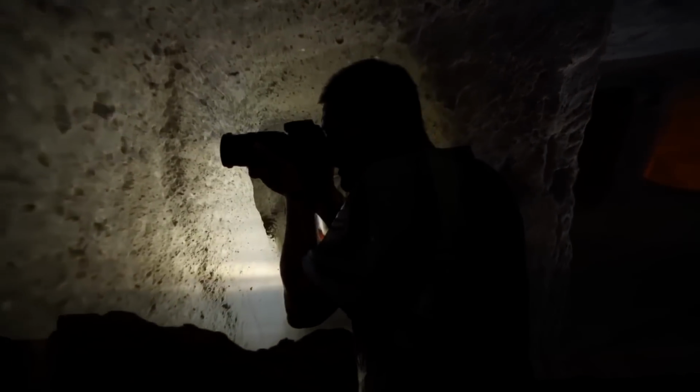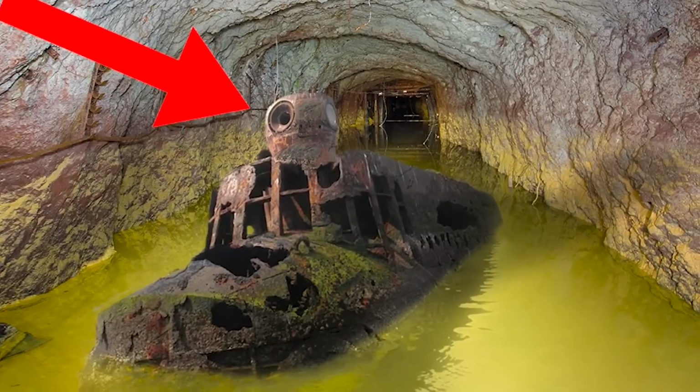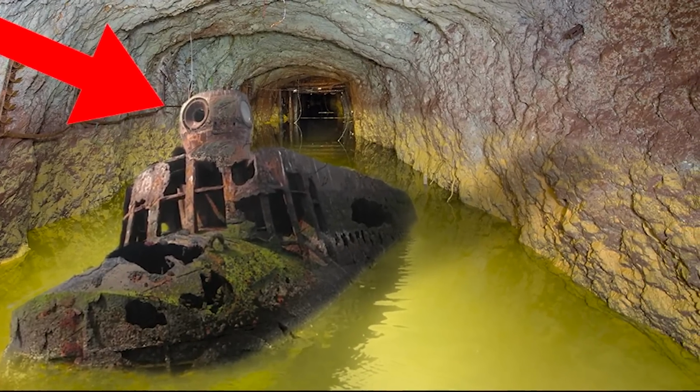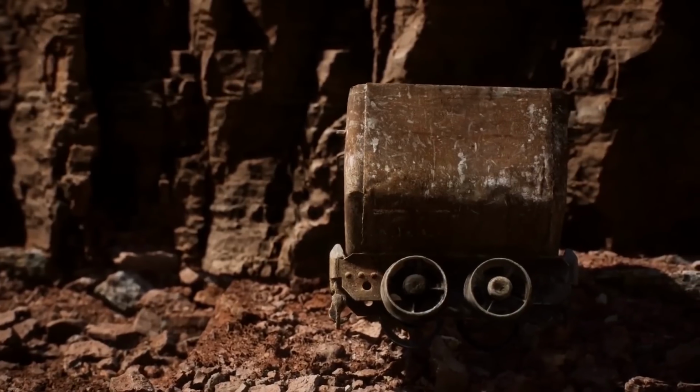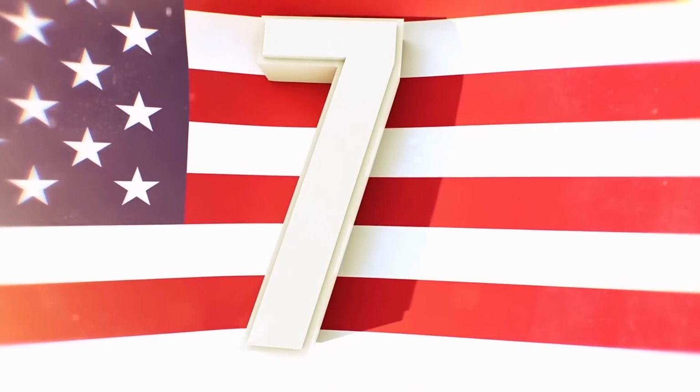Photographers have ventured into the mines to take incredible photos, showing the abandoned and rusted equipment simply left behind, collapsed sections of track, and other eerie and otherworldly remnants of the former mineral ore supply lines. Number 7. Chilean Ghost Town.